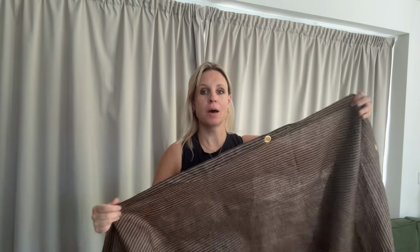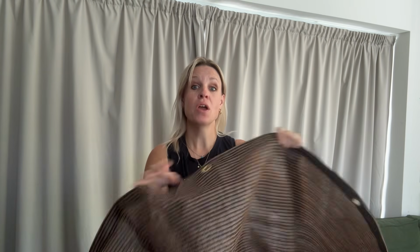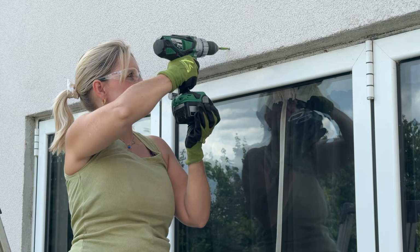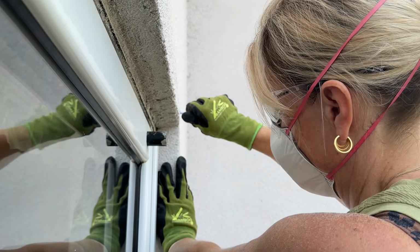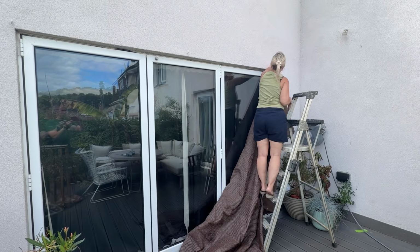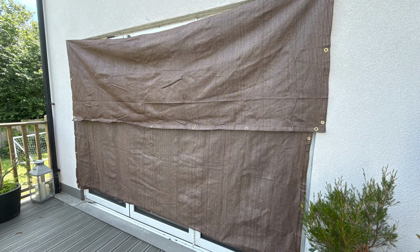So this is the one that I got, and I'll put a link to this down below. It comes already with these built-in hooks, which is really handy for when you put it up. So putting it up couldn't really have been much simpler. First, we measured the bifold frame and found a shade cloth that was the closest size to the space we had, then drilled a couple of small holes and fitted some really simple hooks. The shade cloth already comes with these reinforced eyelets, so it just hooks straight on, and mine was actually a little longer than I needed, so I folded the excess over the top, which gives a bit of extra protection where the sun is strongest.